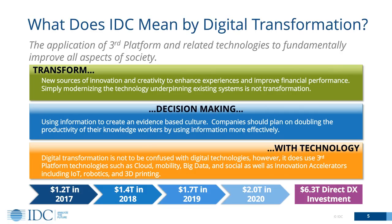And it definitely includes technology. But the technology included is around the third platform. It's cloud, it's mobile, it's social, and it's big data analytics. And if you're really going to do digital transformation, you're going to leave it open enough from an innovation standpoint that you have advanced security, advanced analytics, cognitive and AI, IoT, and that you can even bring in 3D printing. And at some point in time, when the world's ready and the regulations come forward, blockchain. At IDC, we see it as a $6.3 trillion direct digital transformation investment over 4 years, and you can see the numbers there over the 4-year period.